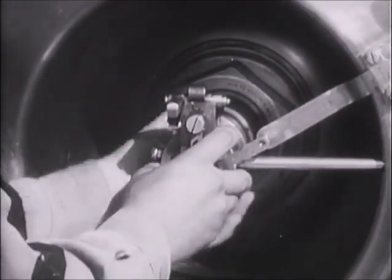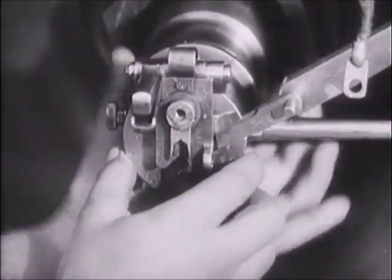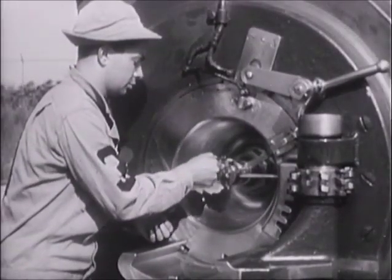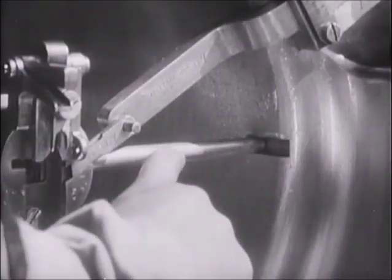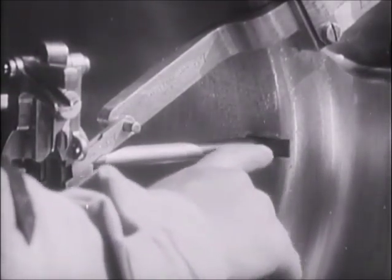Hold the mechanism steady and turn the collar to the left until the catch on the underside of the mechanism engages. This locks the mechanism in place. At the same time, watch the guide bar which projects from the right side. It must enter the groove cut for it in the breech block.